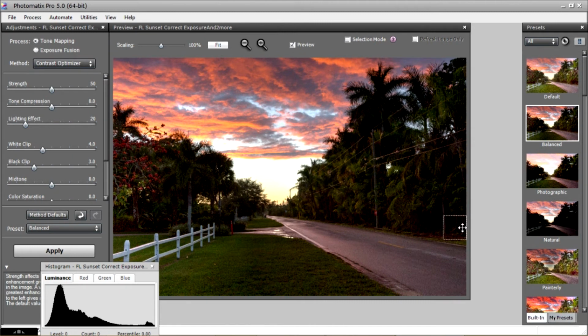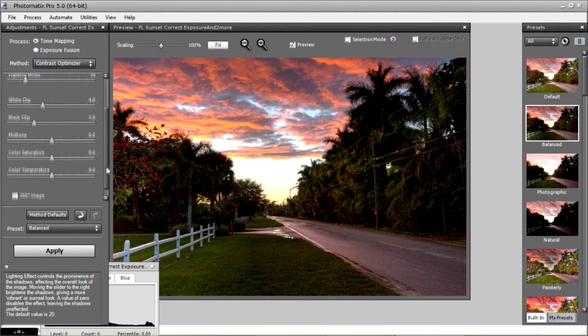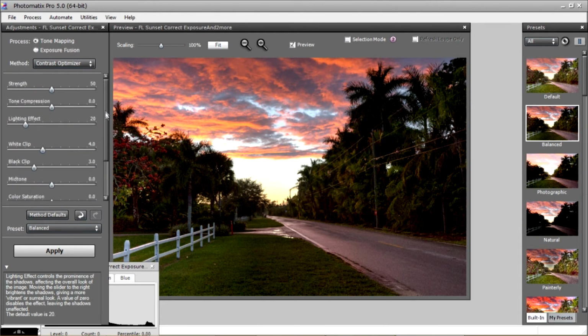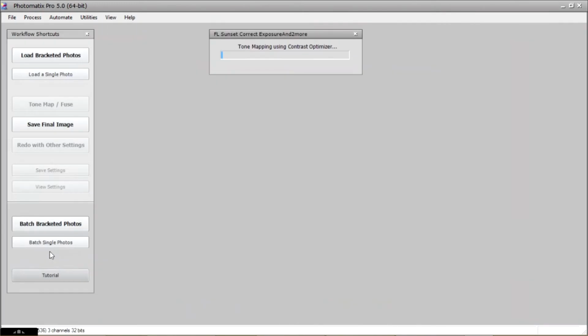And this looks pretty good right here. But I know for what I'm going to want to do in Lightroom that I might want to lighten it up just a bit. We can fool with any of the sliders we want over here. I do a lot of my adjustments later in Lightroom and Photoshop. And what I'm going to do now is just fool with this lighting effect a little bit to brighten it up a touch. That didn't do too much, but that's about where I want it. I click apply, and this will take a few minutes.